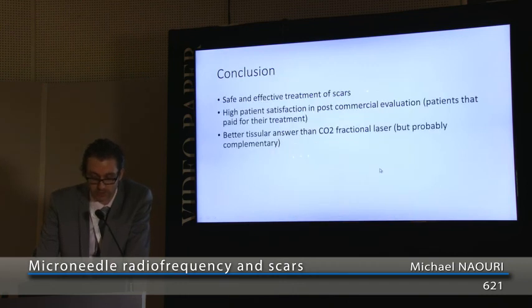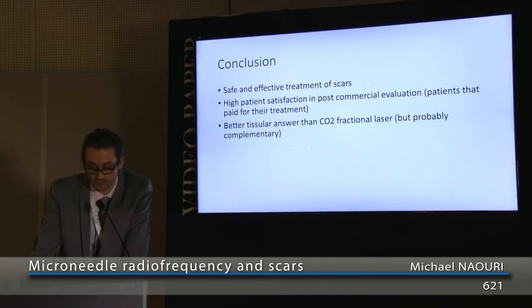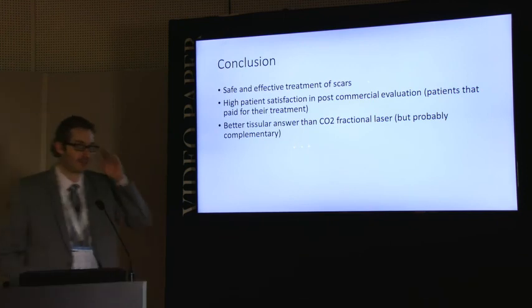So, is the device safe and effective for the treatment of scars and photoaging? There was a high patient satisfaction in this post-commercial evaluation. Patients paid for their treatment, so it's not a satisfaction for free treatment. And we have better tissue response than CO2 fractional laser, but the 2 techniques are probably complementary. Thank you.